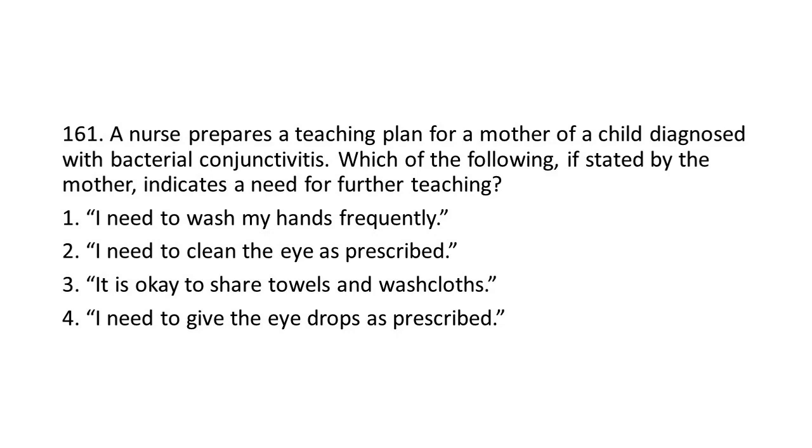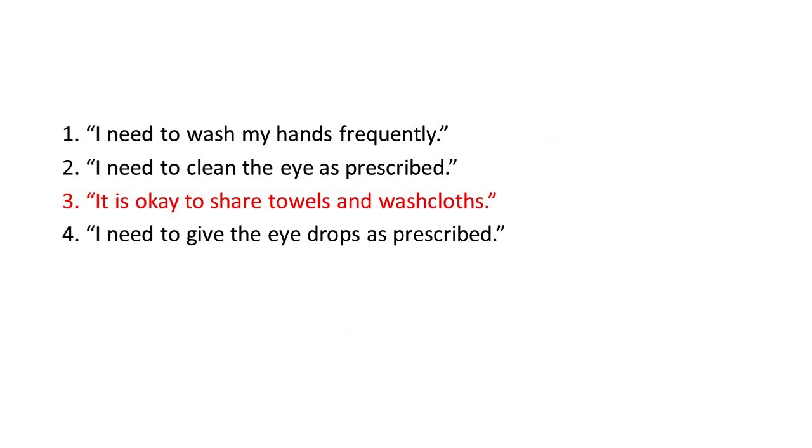1. I need to wash my hands frequently. 2. I need to clean the eye as prescribed. 3. It is okay to share towels and washcloths. 4. I need to give the eye drops as prescribed. The answer is 3. It is okay to share towels and washcloths.